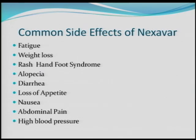Nexavar: fatigue, weight loss, hand-foot syndrome, loss of hair on Nexavar. Okay, that's not as common with the Gleevec or the Sutent. Diarrhea, loss of appetite, nausea, abdominal pain, and again, high blood pressure.